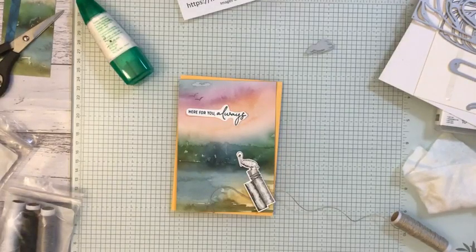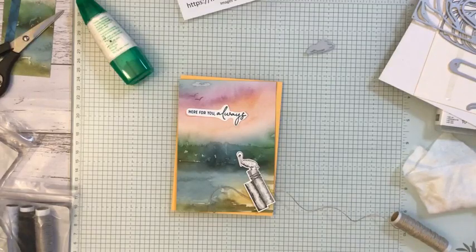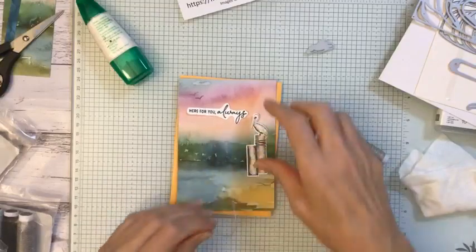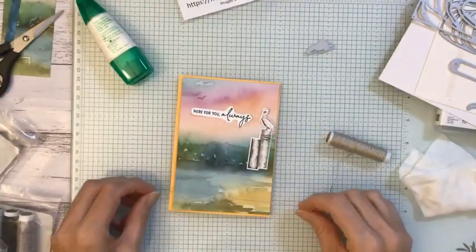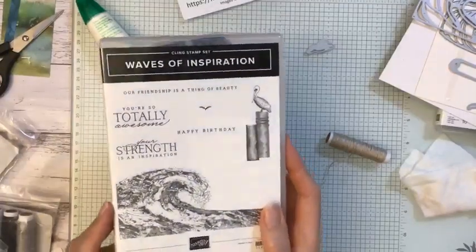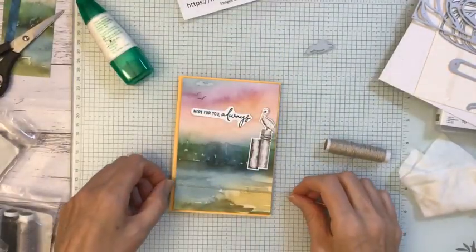Hello Diana. I'm playing with some retiring things and some new things just to excite you. It's good to be excited about old and new. So these are retiring, the pelican and the perennial postage. The Waves of Inspiration dies and stamps are 50% off in April. 9th of April. Yeah, I think I'll do that one.